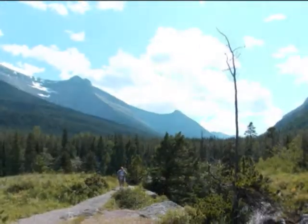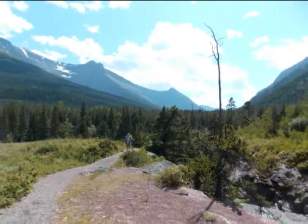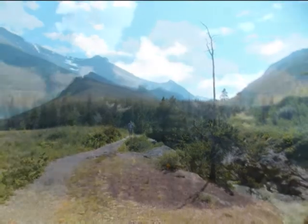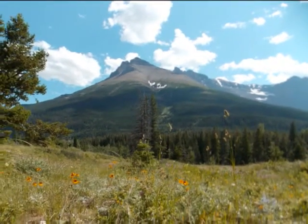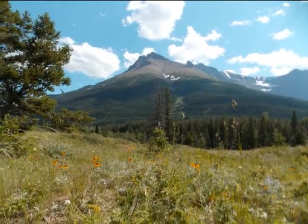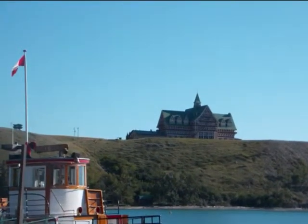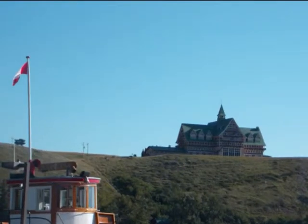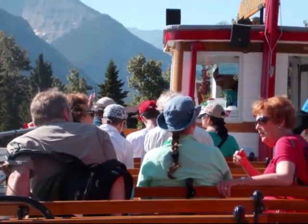I'm on the trail hiking there at Red Rock Canyon. I've never seen so many flowers in my life. The next morning we loaded the boat on the lake, and we're going across to the U.S.